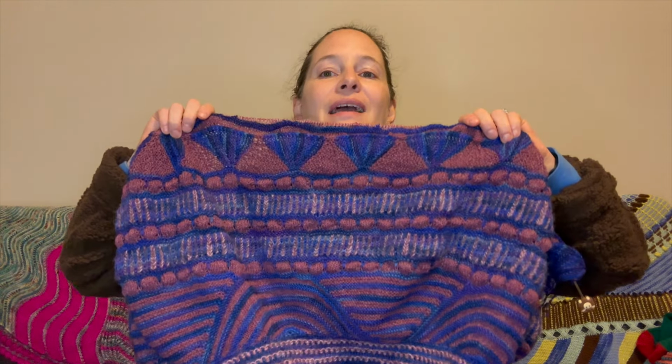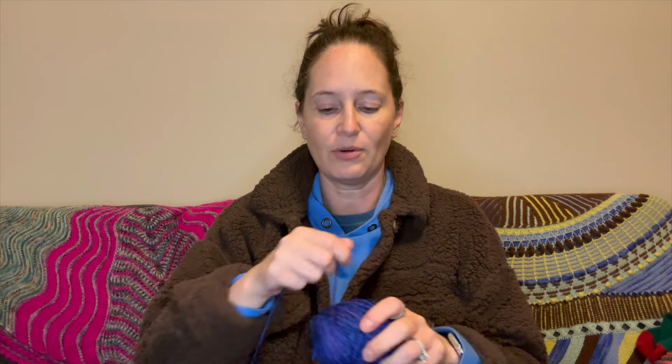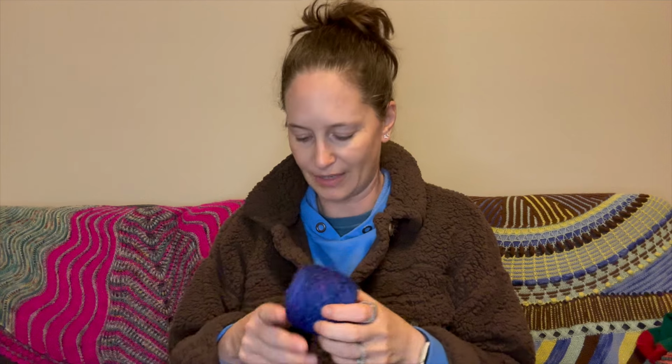I don't know though. These things are getting long and I'm getting impatient. So I don't know, I'm not going to stop now. I'm going to keep going, but it is what it is. For the main color stripe, I was right. It took just under 10 grams. I think it was 9.6 or 9.7, something like that.